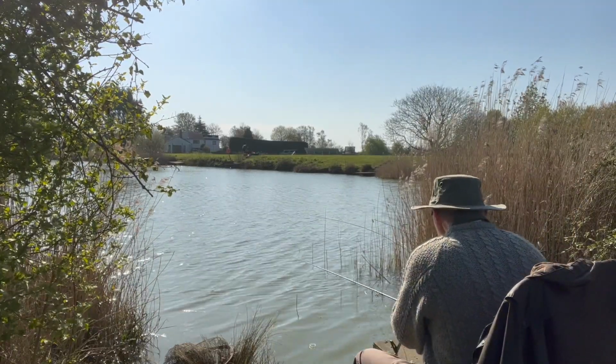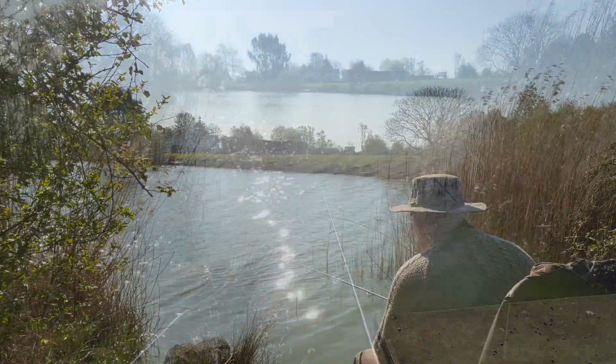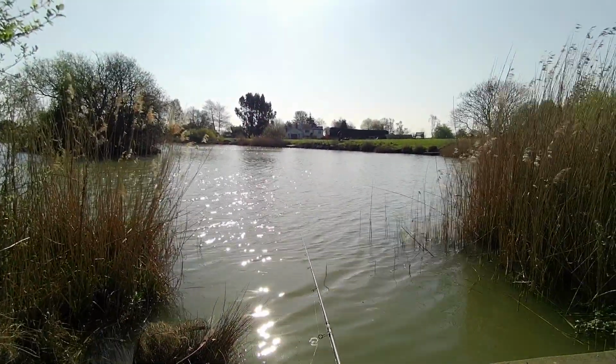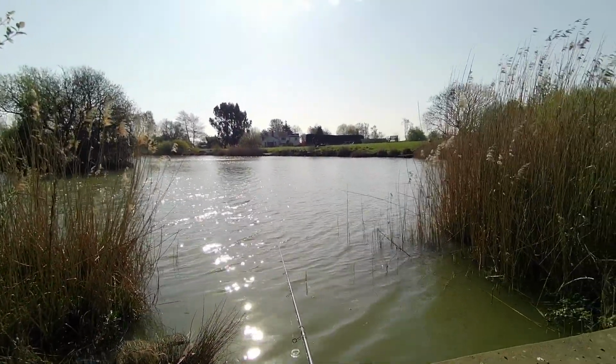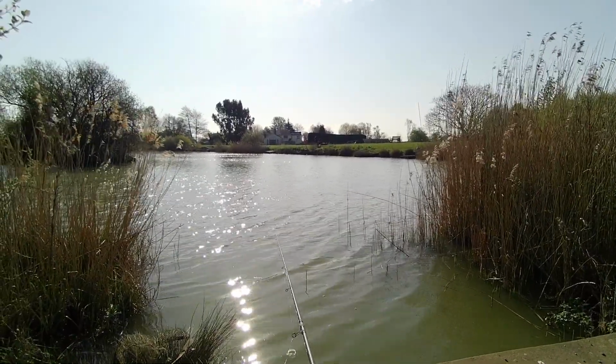Something floating down there. Don't know what that is. A little jar or something. It's not mine. Yeah, this is going to be a bit awkward, I think. Maybe a ledger day.